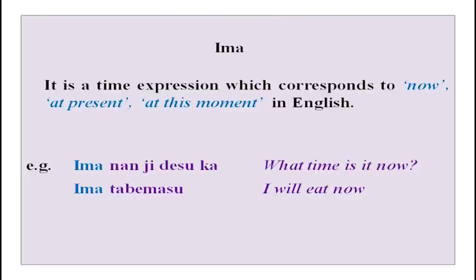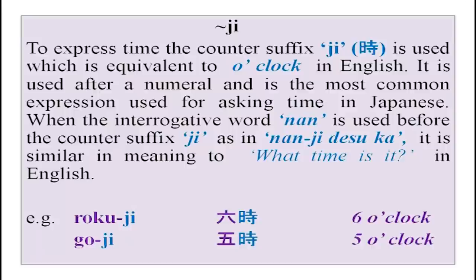As I told you, ima means now, which corresponds to now, at present, at the moment in English, as you can see on your screen over here. Then, as I told you, ji is the counter for time. Ji means o'clock in English, and if you add nan before ji, as in nanji desu ka, it is similar in meaning to what time it is. May I know the time? Rokuji desu. As you can see, goji desu, 5 o'clock.